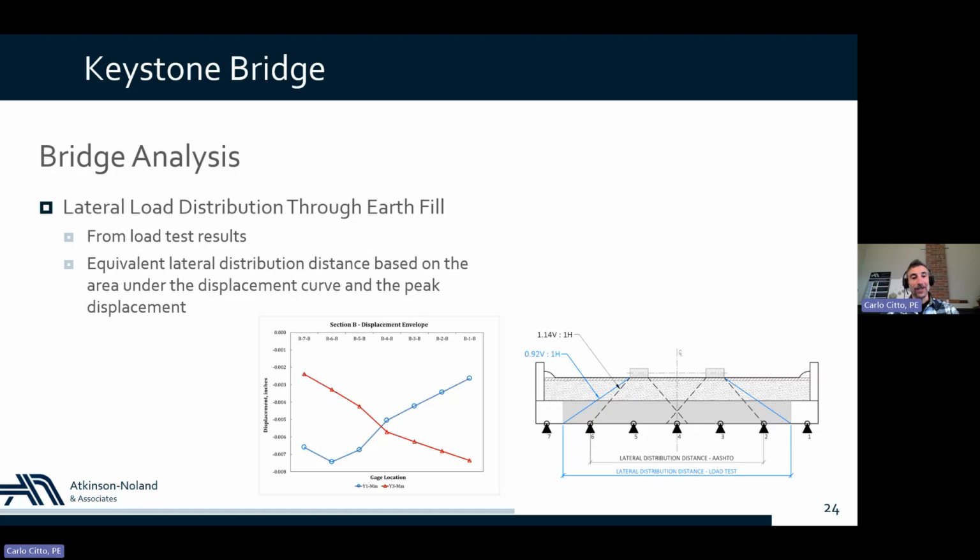Anyway, going back to the bridge. So if you happen to do a testing of the bridge, you can use the data that you collect to come up with an equivalent lateral load distribution.